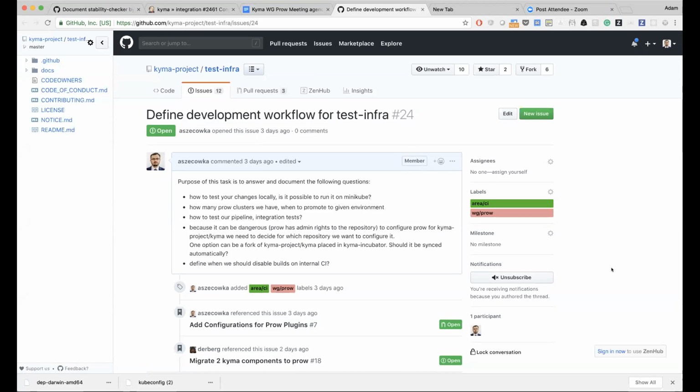Yes. Okay, so I defined an issue with questions which came to my mind, which I think block us a little bit before we restart working on the implementation of the Prow. So the purpose of this task is to answer them and document somewhere. So the first question is, how do you want to work on the changes in the Prow? It is possible to run Prow locally on Minikube and then commit our changes and then test on the cluster. Suleiman, do you have any experience with that?